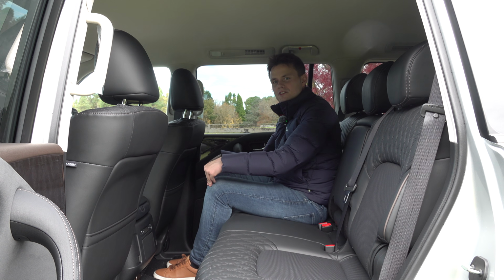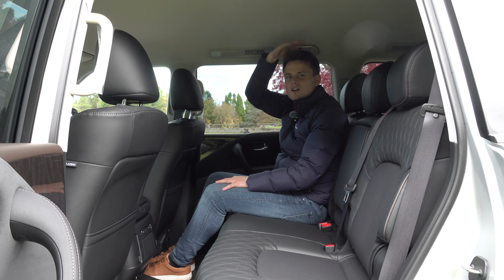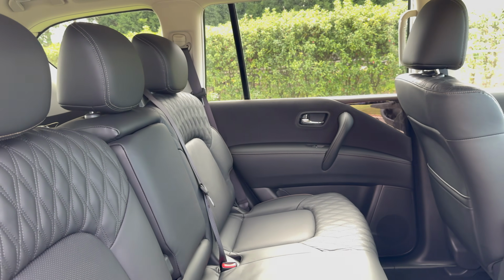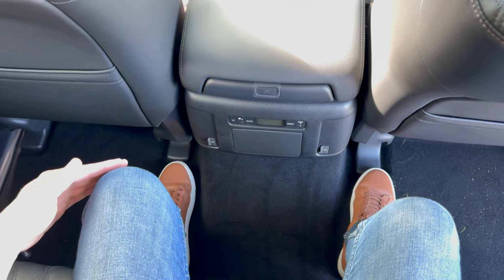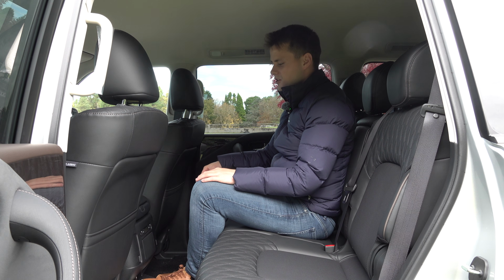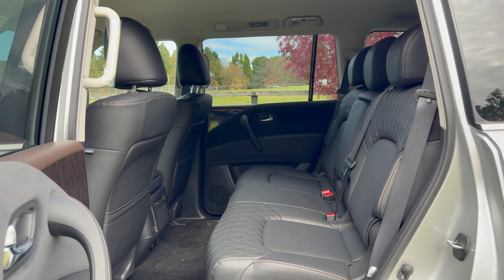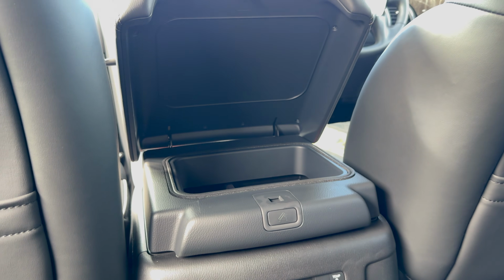Here in the back, as you can see, I've got plenty of knee room, plenty of toe room, and plenty of headroom. And you can also recline the seat backwards and forwards, but no ability to move them forwards or backwards. And over in the middle seat, again, decent knee room, toe room, and headroom, considering that you do have a raised rear seat.